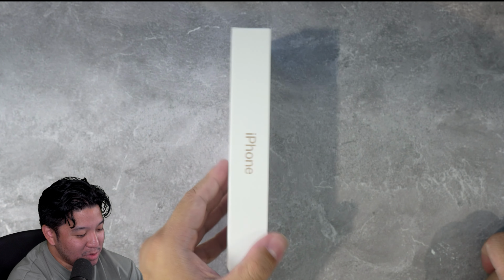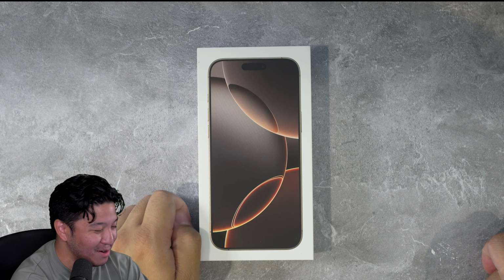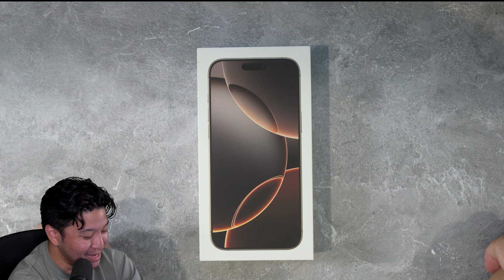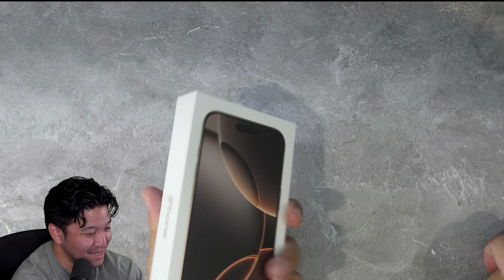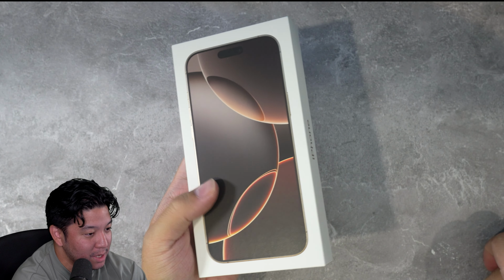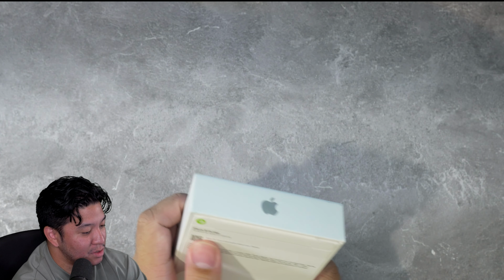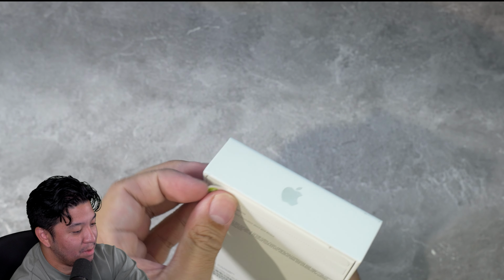I remember the days where they used to include everything under the sun, the adapters, the headphones, all of that. No, now you're paying more and arguably getting a better phone, but they take away all the accessories and whatnot. But yeah, this is the iPhone 16 Pro Max, and as you can see, it just says iPhone on it. So I do have the 16 Pro Max in the desert color, and we're going to go ahead and just pull the tab here.